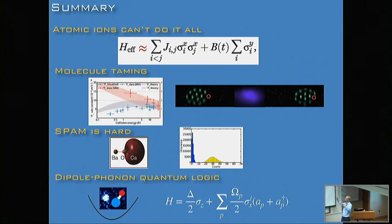What I want you to remember is that atomic ions can't do it all, and we need to help them. We've been working on how to tame molecules. SPAM is hard, but we're working on it, and there's maybe a pretty exciting way of doing quantum logic now using this dipole-phonon coupling. Thank you.